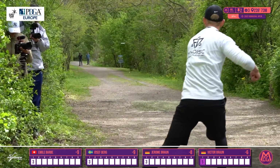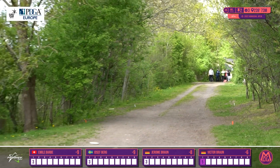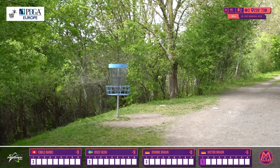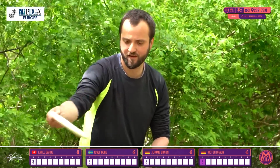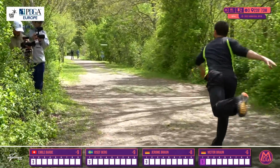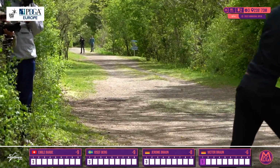Josef with a putter in his hand, tracking right towards the pole. Beautiful. Nice shot. Even closer than Emile. Do we start talking about star frame yet? We just got a couple Browns to park them. Don't jinx it.